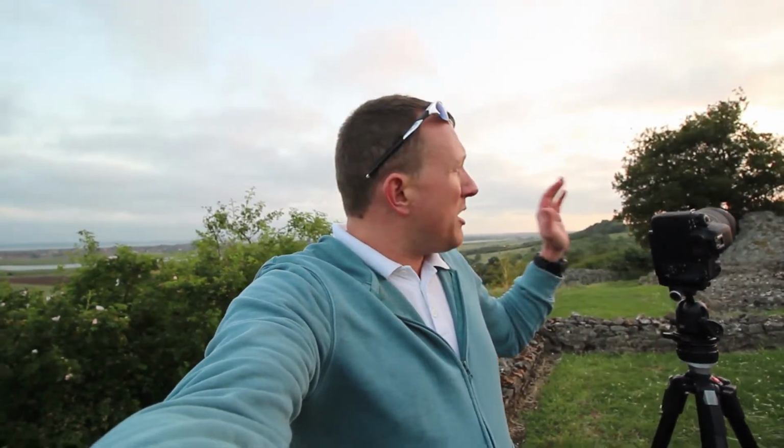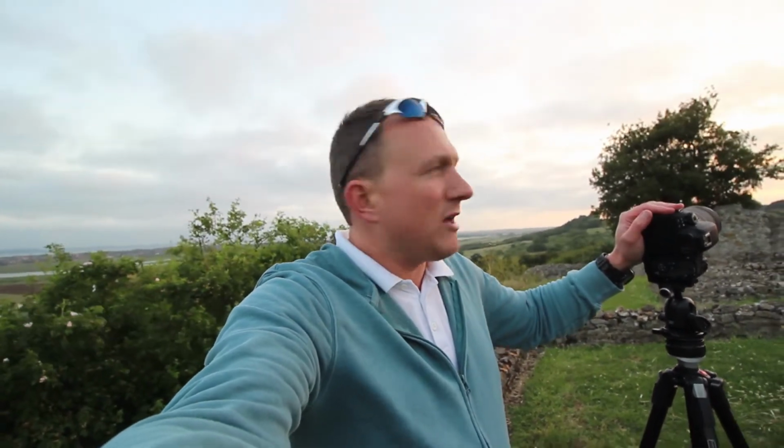So I've gone for f14 and adjusted the shutter speed to expose for the sky, bracketing as well, so I've got that to play around with when I go back to post-processing. There's several images in that composition, hopefully it will work out to be quite interesting. Again, going back to some of the images I took on my previous sunset at North Fambridge, where I was exposing more for the sky and silhouetting the foreground, and hopefully this image will work out really quite well.